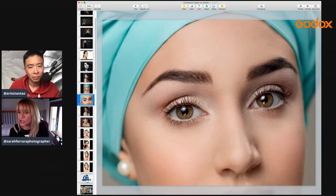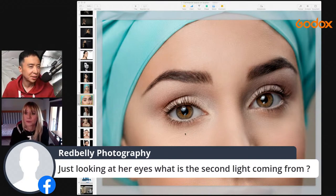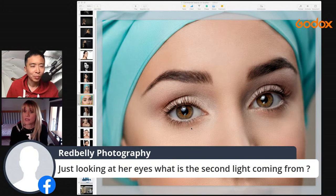There's a question: just looking at her eyes, what is the second light coming from? That's actually the reflector, so it's not a light at all. It's a small silver reflector. What sort of size? Just the size of the reflector? People might be interested. It's like that.